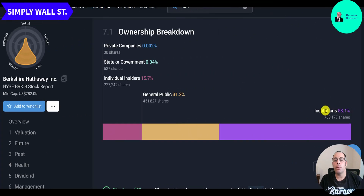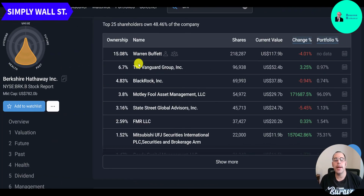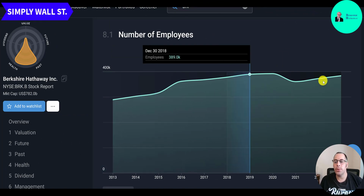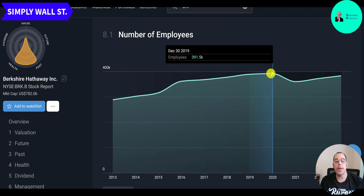Half the company is owned by institutions, 31% by the general public, and 16% by insiders. The biggest shareholder is the man himself, Warren Buffett. He owns 15% of the company. His value is $118 billion. When you sum up the employees of all the companies they have a controlling interest of, it went from 288,000 in 2012. It's currently at 383,000. It was higher in 2019. There have been some layoffs.